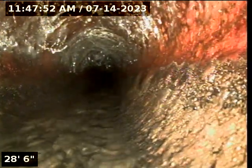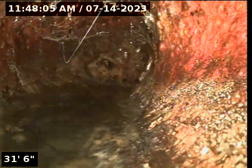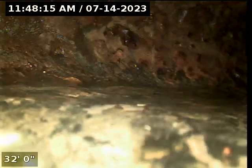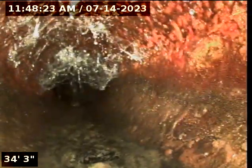Would you send a tie into the other side of the house? Yeah, it's coming from over here, I believe. So good. These up here are just spider webs. Here we're coming to a turn in direction at about 92 feet. And that worked out well. Just rolled right through that.